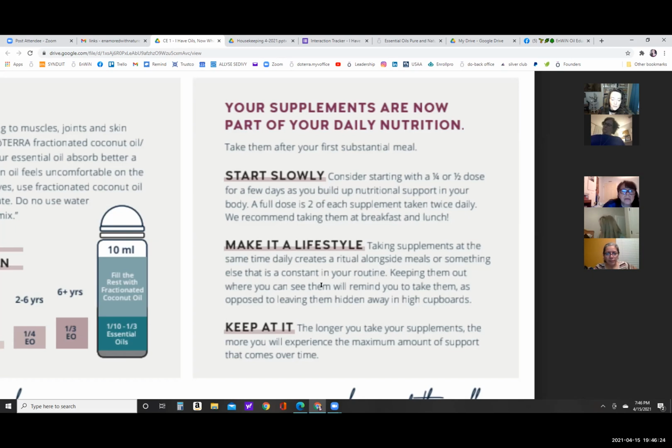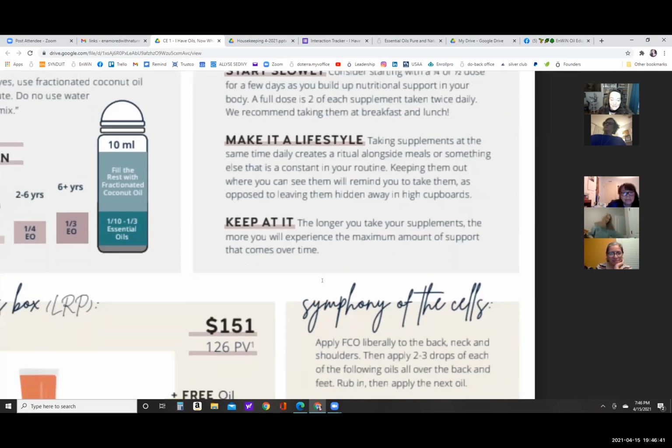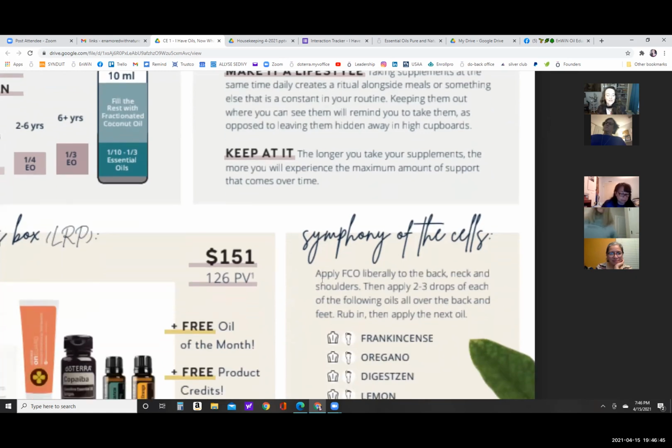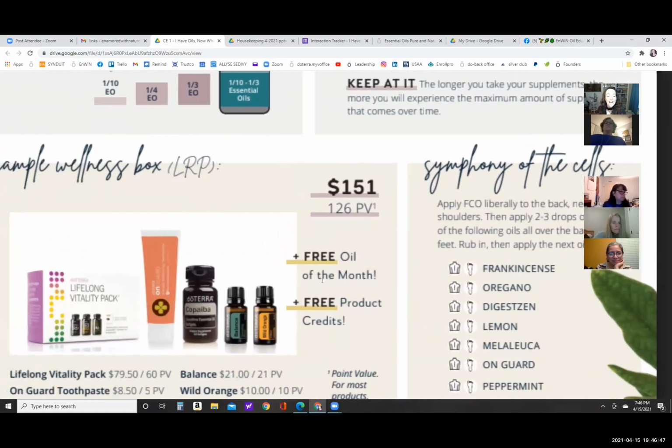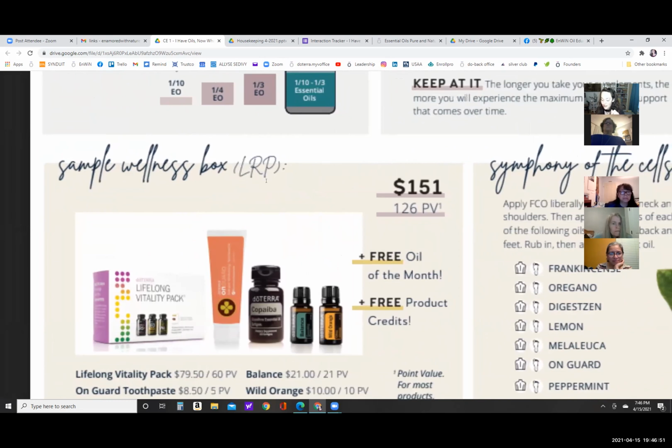Well, again, we'll talk more about this in week 2 when we discuss, what is it called? Nutrition and nutrients, something about supplements. I'm blanking on the name, but we'll get you covered there too. And the longer you take your supplements, the more you're going to experience the maximum amount of support that comes over time.